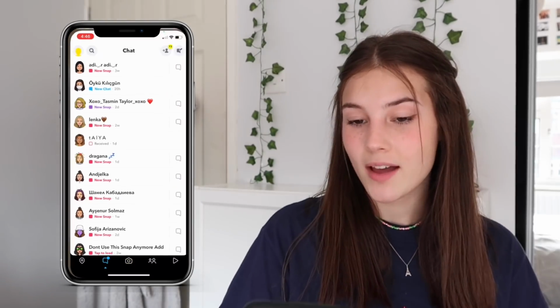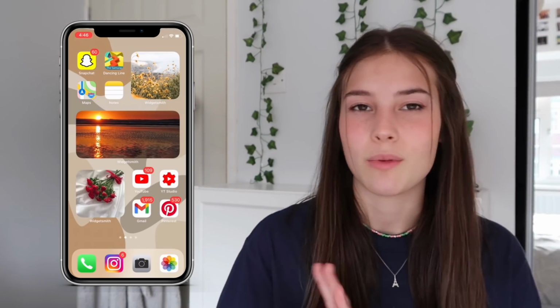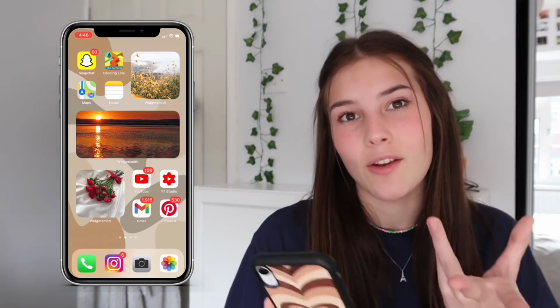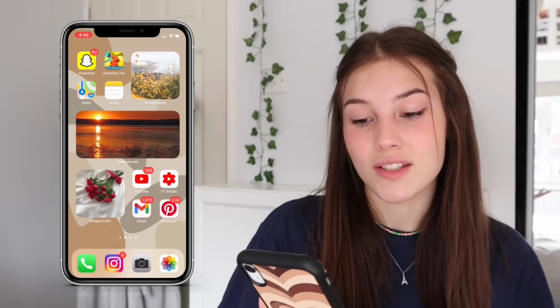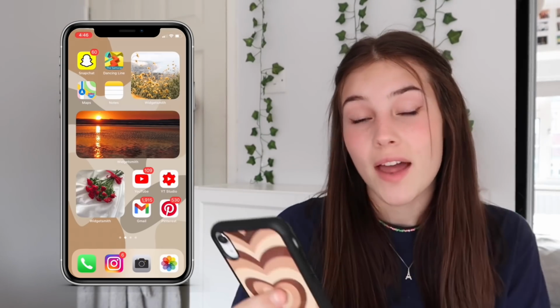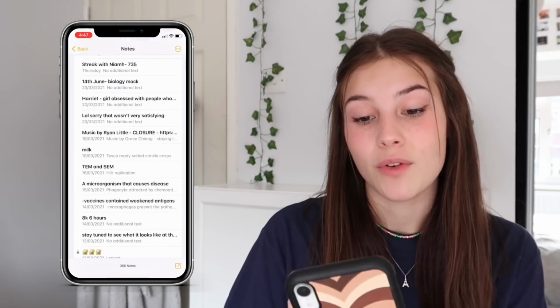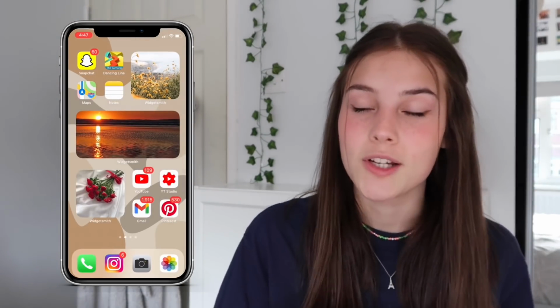So that's that. We then have Dancing Line, which is a little game, it kind of just went with the yellow theme and it was one of the yellow apps that I had, so that's why that's there. We have Maps, which of course is just the standard Maps app that all iPhones come with, I'm pretty sure. Then we have Notes, very useful. I love using the Notes app for literally everything. Another really standard app that I'm pretty sure most people have.